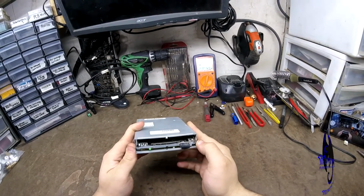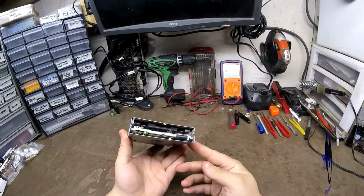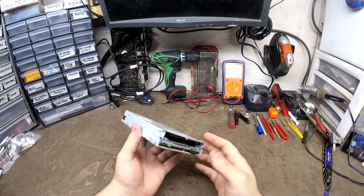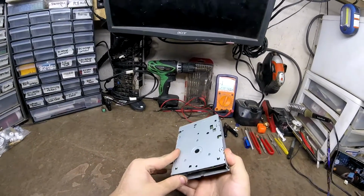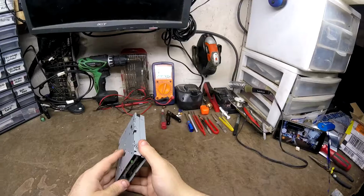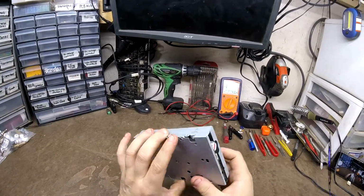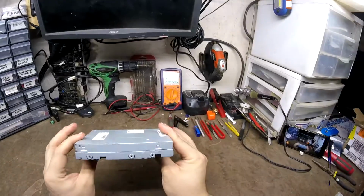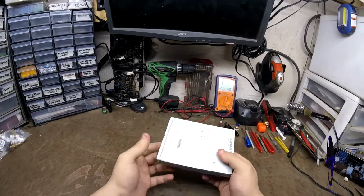Many people that watch these videos won't even know what one of these things is. But a floppy drive is kind of like, well, a lot of people probably don't even know what CDs are either. So it makes me feel kind of old that I actually knew what these were and I took them apart.